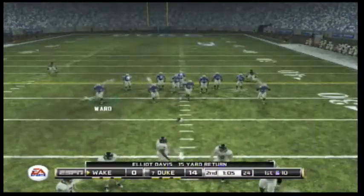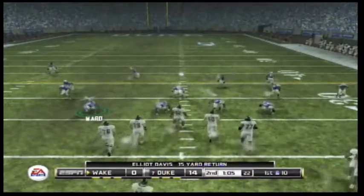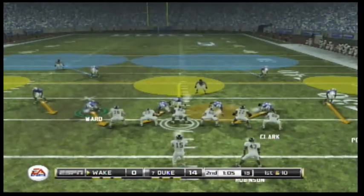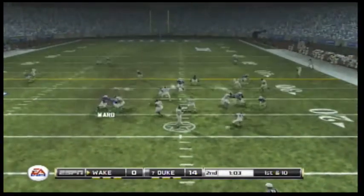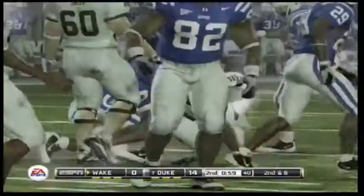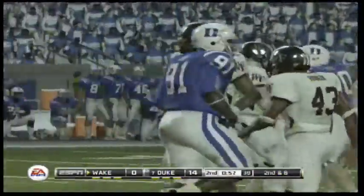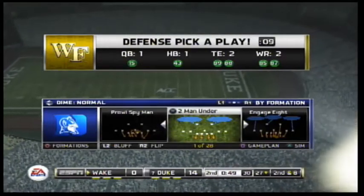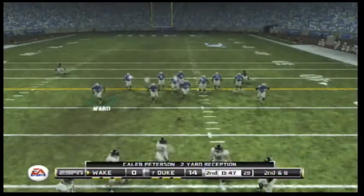From their own 25-yard line, first down. Finds the junior. He's tackled at the 27-yard line. They go to the air and pick up a couple. This junior wide receiver had absolutely no room to run after the catch. Good play by the defense.